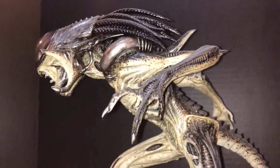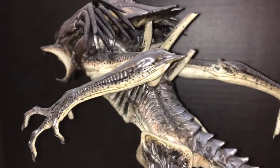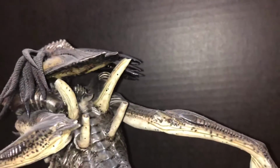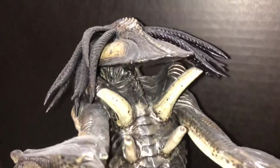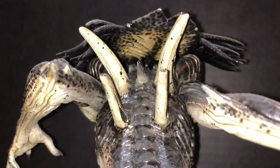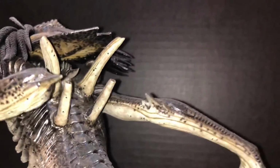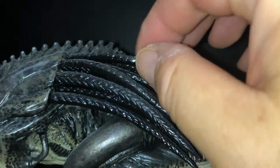His arms are cocked back. Take a look again at the detailing of the arms here, and then the spine, and of course the horns on the back of the alien, now on the Predalien. It's an interesting design, I have to say, just looking at it. It's got combinations of the alien big chap or warrior, as well as of course the predator with the dreads. So here's the dreads here.